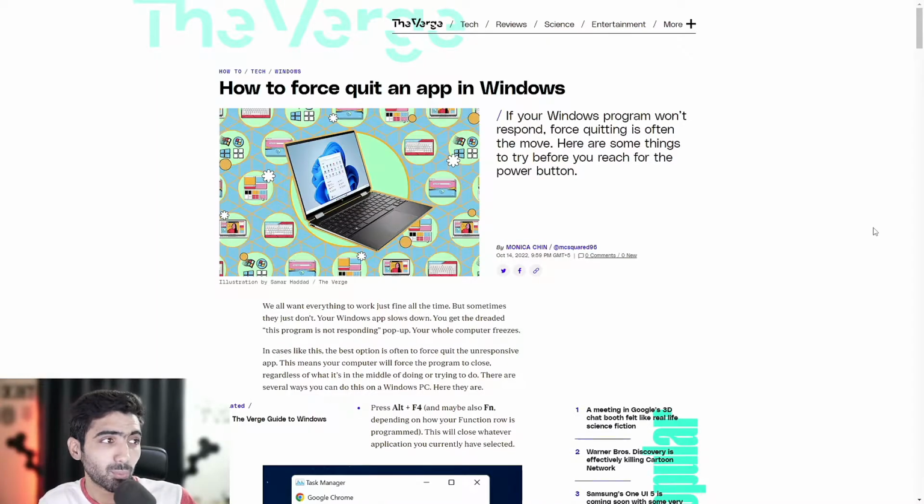Alright, well, if your Windows program won't respond, force quitting is often the move, as we all know. Here are some things to try before you reach for the power button. Let's jump right in. We all want everything to work just fine all the time, but sometimes they just don't.